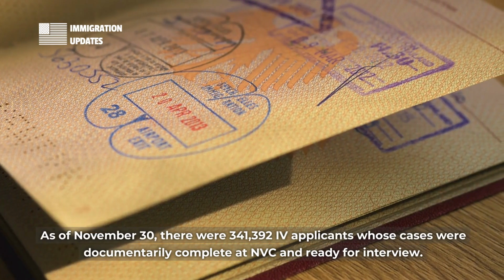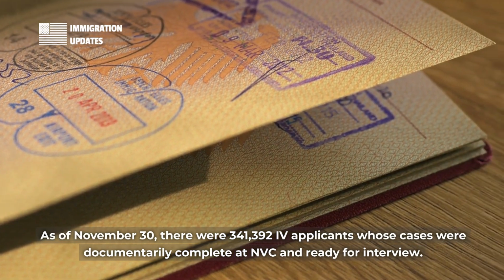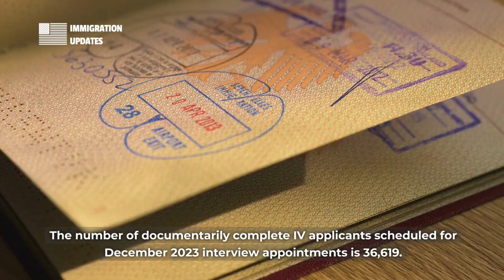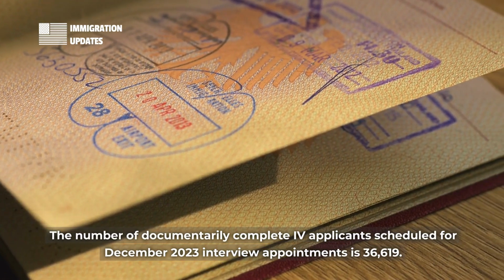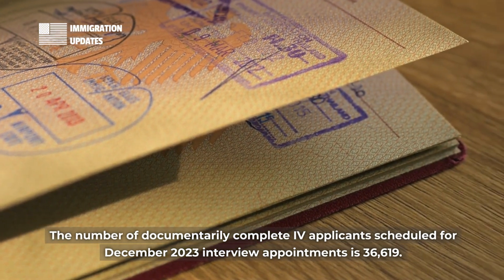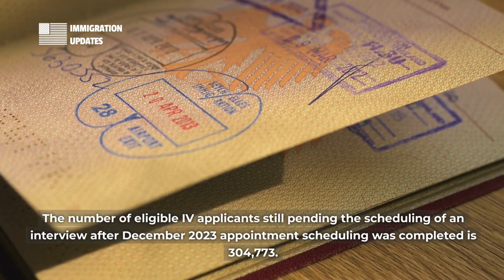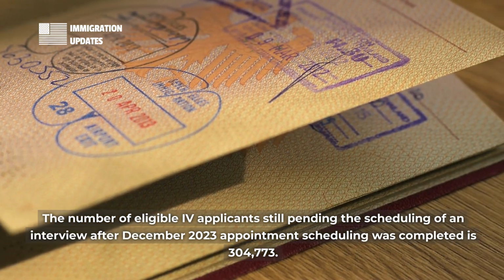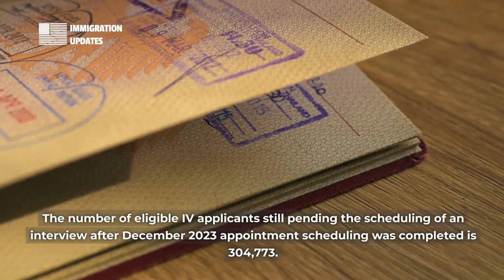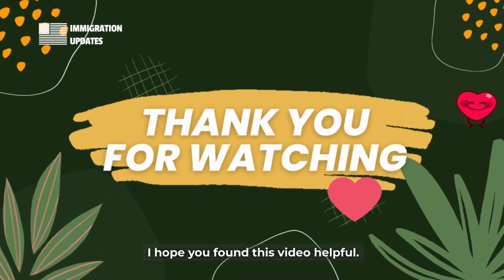However, the pandemic continues to severely impact the number of visas our embassies and consulates abroad are able to process. As of November 30th, there were 341,392 IV applicants whose cases were documentarily complete at NVC and ready for interview. The number of documentarily complete IV applicants scheduled for December 2023 interview appointments is 36,619. The number of eligible IV applicants still pending the scheduling of an interview after December 2023 appointment scheduling was completed is 304,773.